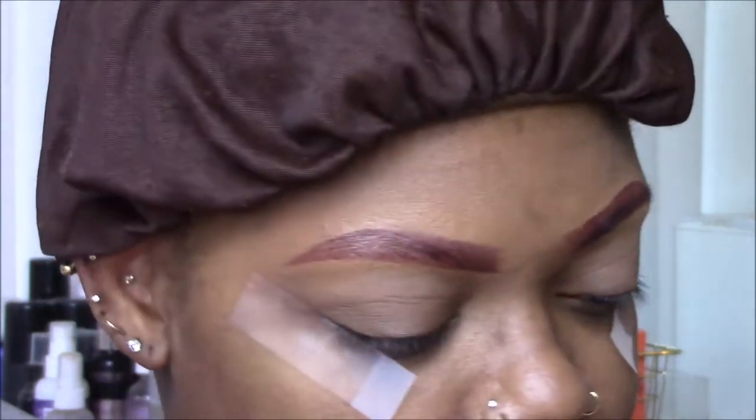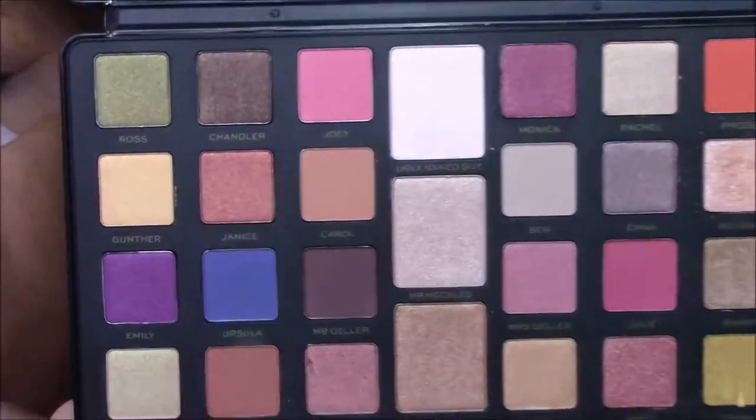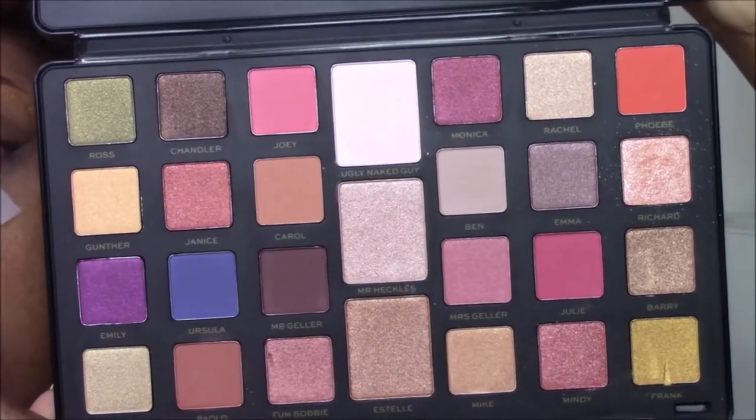But anyway, we're going to do this and we're going to talk. We're not going to talk about the makeup. We're going to talk about Friends. I'm going to do a fairly easy eye look. This is what the palette looks like. Friends is one of my favorite shows, so we're about to talk about it. Friends is one of my favorite TV shows of all time, and I absolutely love it.